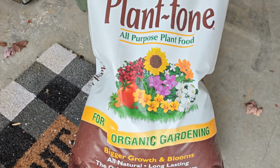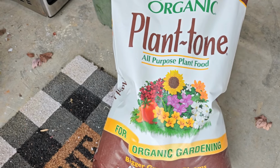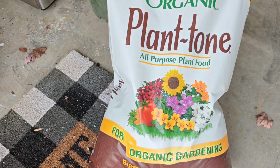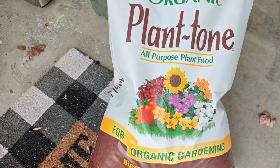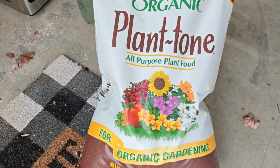This isn't granule, so it does have to be watered in. We're expecting rain all this week, so I'm gonna go ahead and put this down. I only fertilize once a year, and that is late winter, early spring, just to give my plants a nice boost coming out of that dormancy.